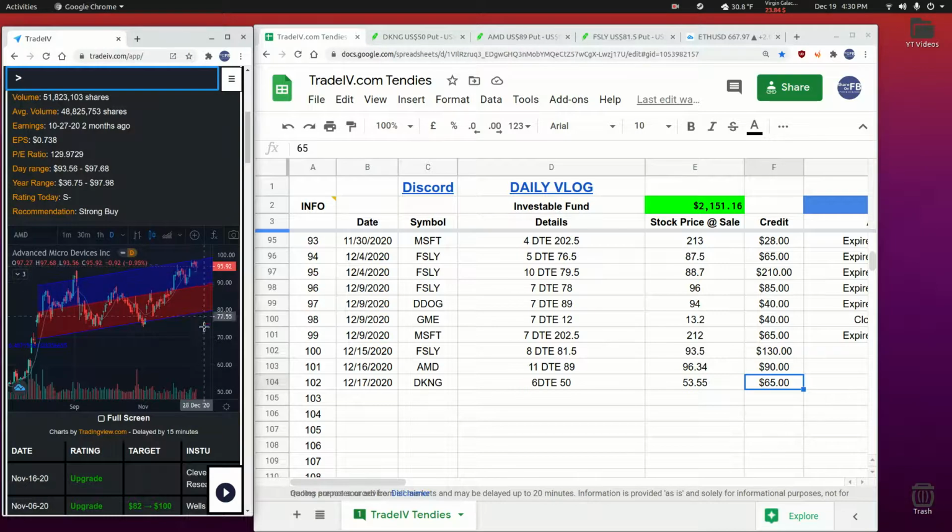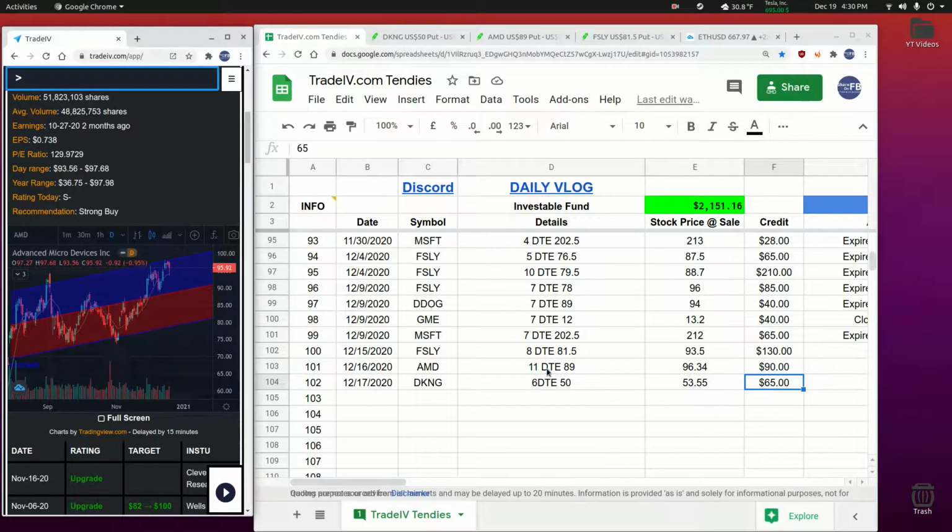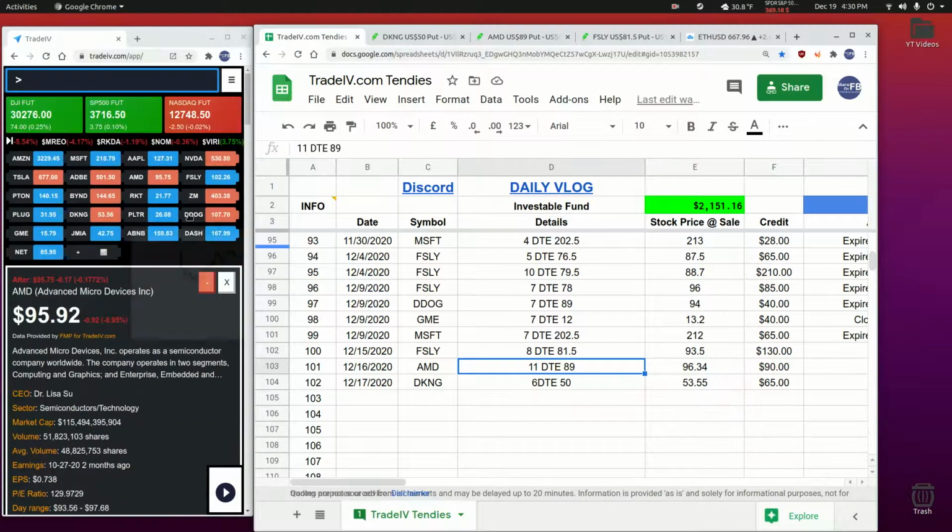So right now what I think is that in the next few days, AMD is probably going to go up and down a little bit and trade sideways. So that's a good chance for us to sell the options on it. My strike price is $89 for AMD, it expires in 11 days, and the total credit is $90.